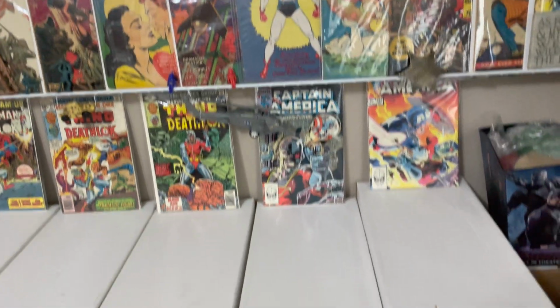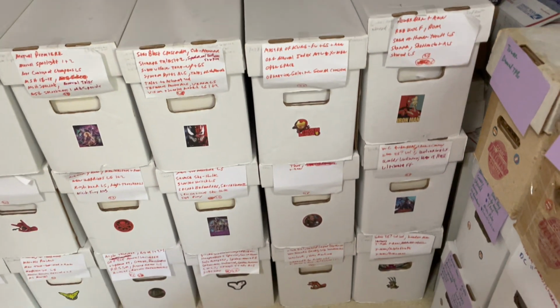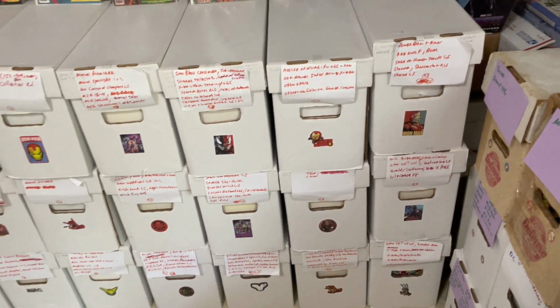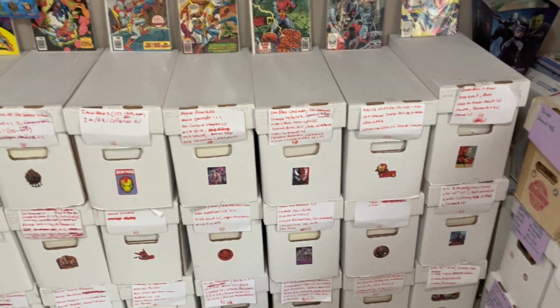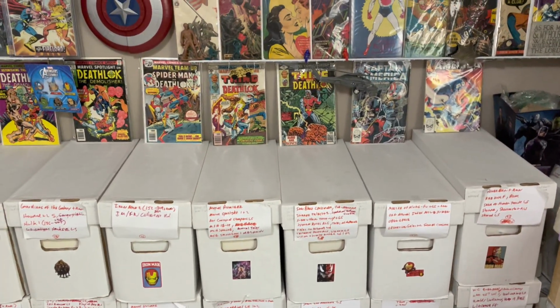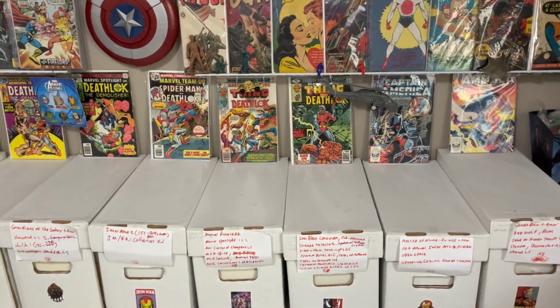And then down here is my main Marvel Comics area. This whole back wall here is Marvel Comics. By the way, by my count, I have about 11,500 comics. Probably can expand that to 12,000 and that will be it.